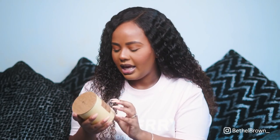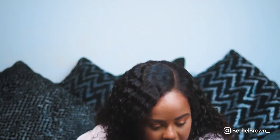I just love the scent. I just love the smell of vanilla. It's cozy, it's warm, it's amazing. So I think this was $6.99. And then the second one that I got was more of a fruity smell.